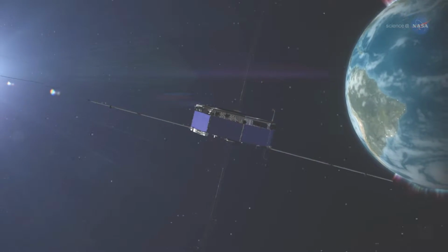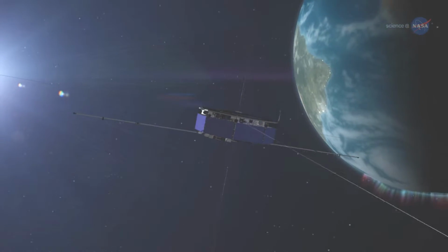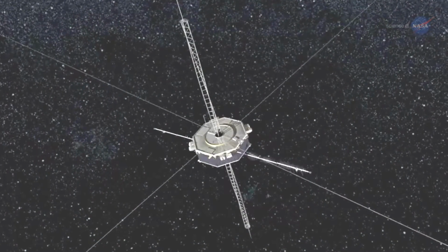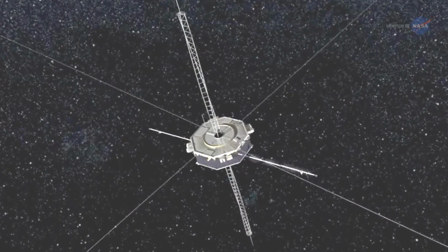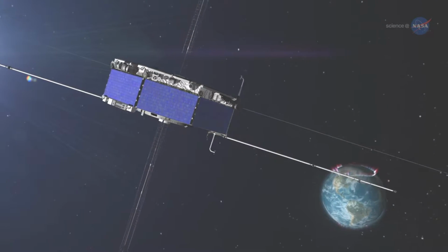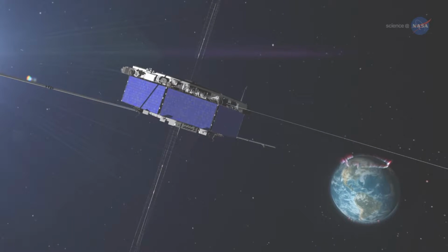Spinning adds a whole new dimension to trying to figure out where you are, said Ken McCoy, MMS GPS Navigator Product Development Lead at NASA's Goddard Space Flight Center. We have 8 GPS antennas on each spacecraft. As the spacecraft rotates, we have an algorithm running that allows us to hand off from one antenna to the next without losing the signal.